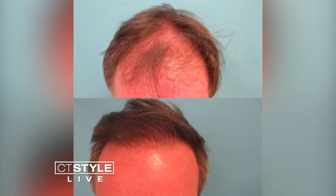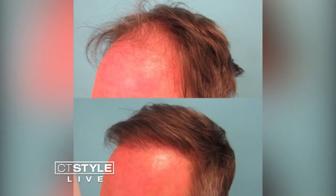So that looks great. We have one more picture too, another example. This is another gentleman, who also had about 2,000 hairs and looks completely natural. So a transplant today is completely undetectable. If you can tell that somebody had a hair transplant, it wasn't done right.